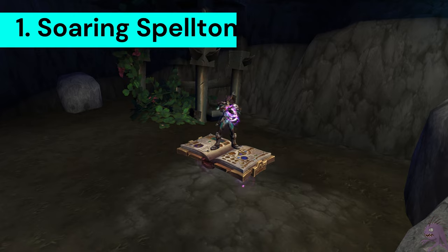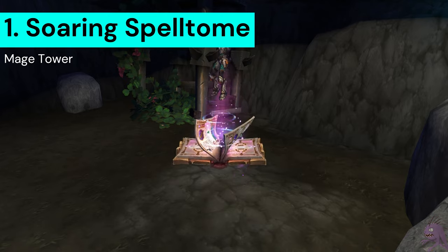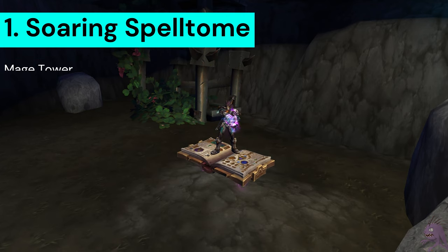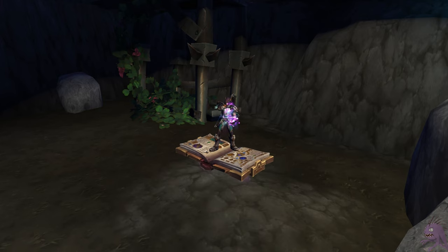And here we are, friends. Number one, the Soaring Spell Tome. The holy grail of mounts for me. Not Time Lost, not Invincible, none of that. This, for me, is numero uno. I love this mount. I use this more than any other mount I have.